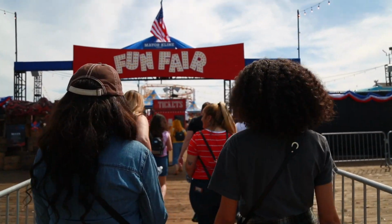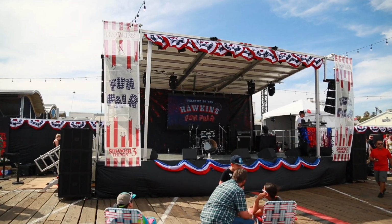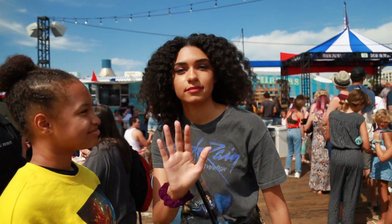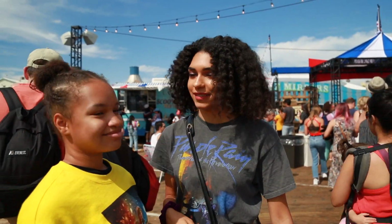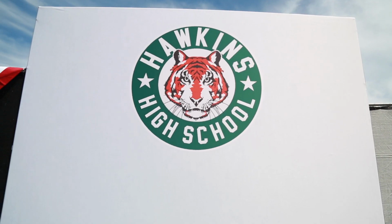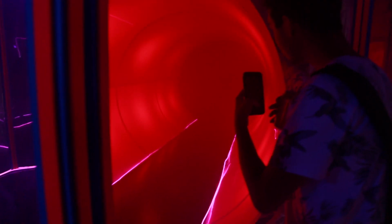My aunt, my cousin, my brother, and I went to the Mayor Klein's Fun Fair based off of the fair that's gonna be in season 3 that they put up at the Santa Monica Pier, where we basically waited 3 long, hot hours in the sun waiting to take some pretty cool pictures against some Stranger Things themed backdrops. There was a Curiosity House, which was supposedly supposed to have a Demogorgon inside, but there was none, so we kind of looked like idiots screaming in there waiting for something to happen, and it didn't.